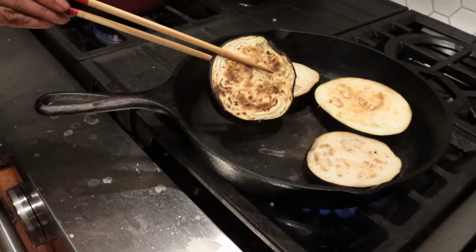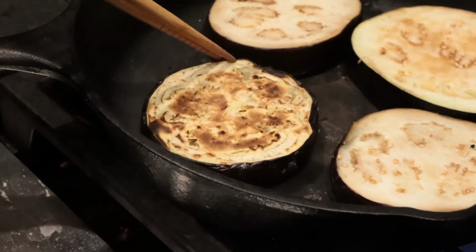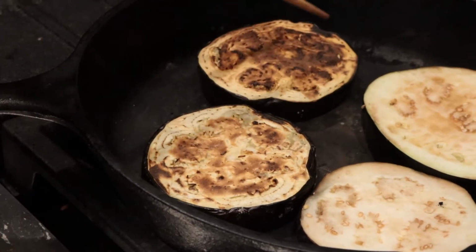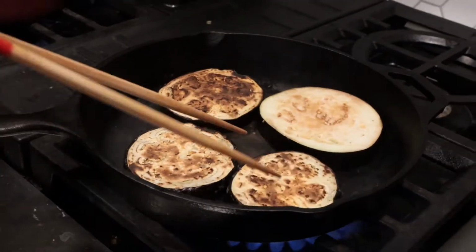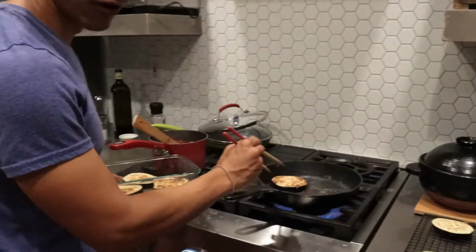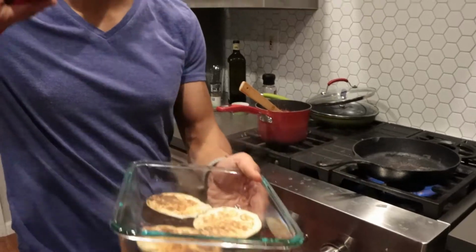Look at that. So that is mostly brown, and if I run this through, you can hear the drying sound. So that is a sign that it's well done. Exactly. This is about a perfect level of doneness here. Leave it on for about the same amount of time, 3 to 5 minutes. So after this is done, you can see the beautiful brown color.